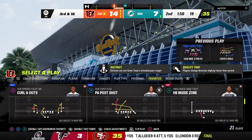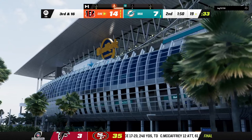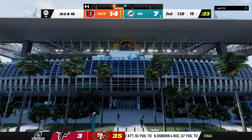Just getting sacks, but they have to keep getting in his face, not let him get his feet set and deliver. He's been carving them up previously. Yeah, already has a couple of touchdown passes. About time they put a few grass stains on that jersey.